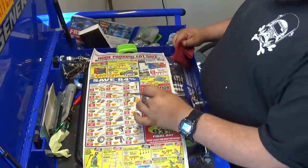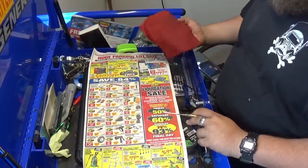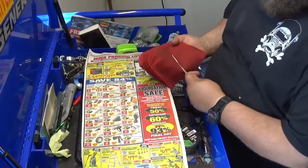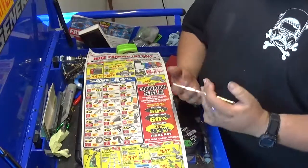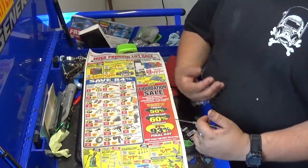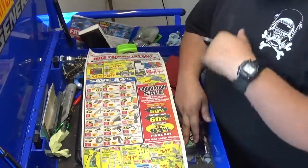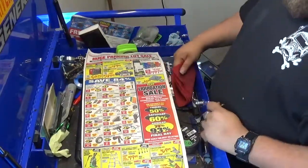The 12 by 12 inch microfiber cleaning cloths. Now, these are different than an actual shop towel. The microfiber, they're more for detail work. They're more for after you've gotten the vehicle clean, so you don't scratch the paint, you don't mess up your finish.